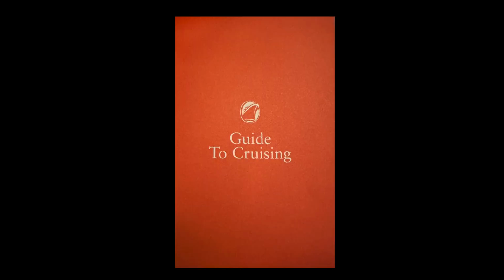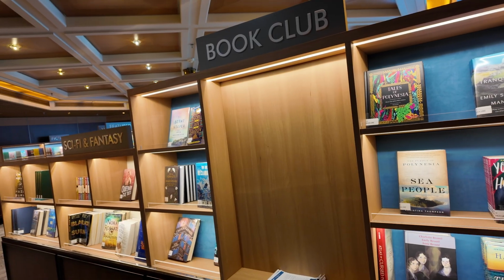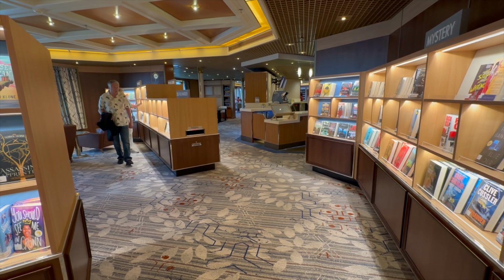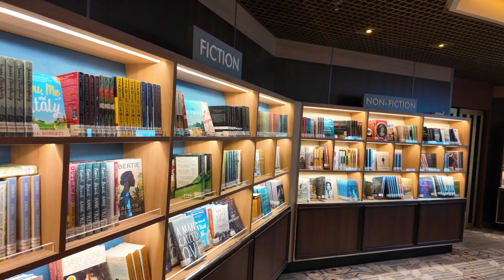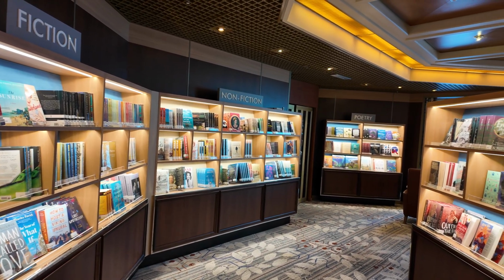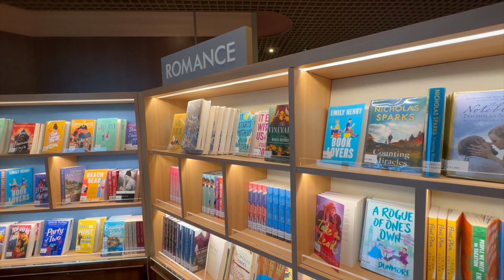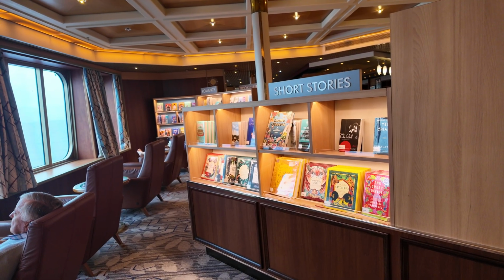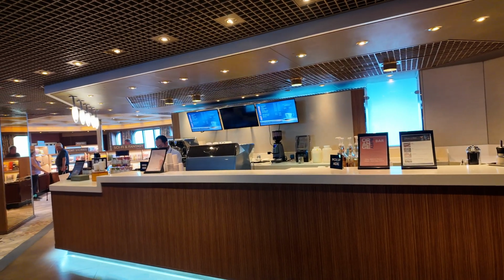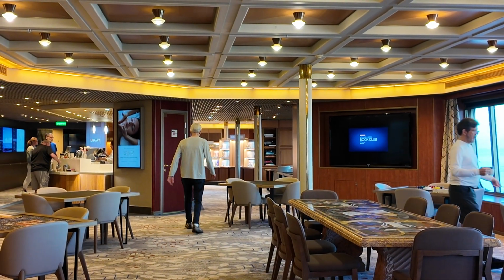Just next door is my absolute favorite place on board the ship, the library, which makes you feel like you're browsing in a bookshop filled with all your favorite titles. Curl up in one of the comfortable chairs or walk a few steps over and order your favorite coffee-based drink at the library cafe. And then take it on over to the game room.